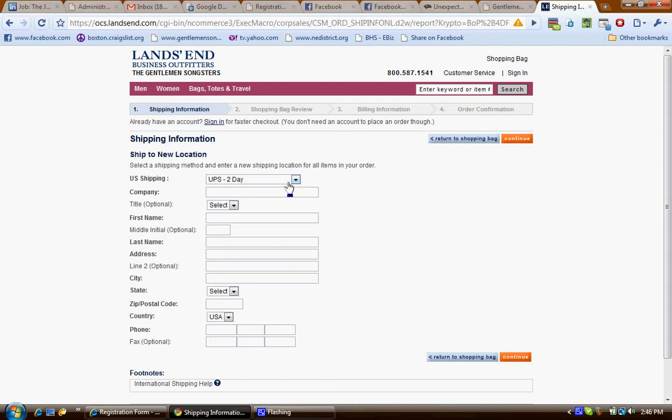So now the reason why shipping charges weren't added is because it didn't know which shipping we were going to ask for. So I'll go ahead and go with the least expensive, which will be ground, because I'm not in a hurry for my shirt. Company, I believe, is not required, but I'll type in my first name. I will type in my last name. I will type in my address.